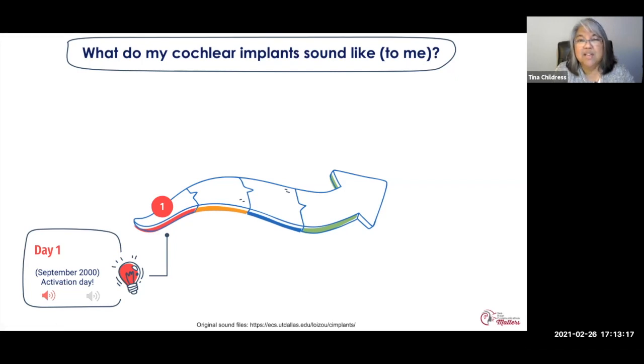So can you even tell if that is speech? Is it environmental sounds? It's speech. And here is what the original sentence is. The boy did a handstand.